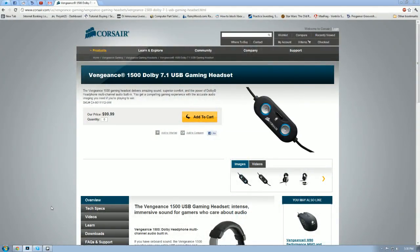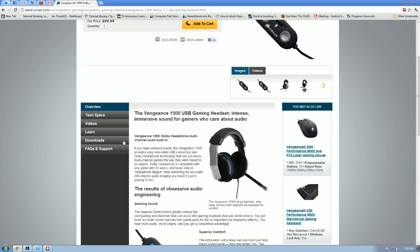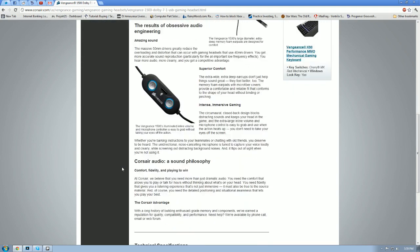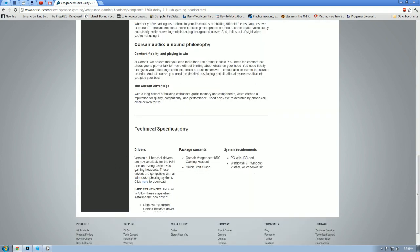These headsets are currently featured for GOM TV for the GSL, the Global StarCraft League for StarCraft 2 in South Korea. So you see your favorite nerds put on these headsets and slay each other in the digital battlefield. So how do they work for you? Checking out Corsair.com's website, the manufacturer suggested retail price of the headset is $99.99, and Corsair boasts Dolby headphone multi-channel audio built in, with amazing sound, superior comfort, and intense immersive gaming. Corsair's audio philosophy is comfort, fidelity, and playing to win with the Corsair Advantage.